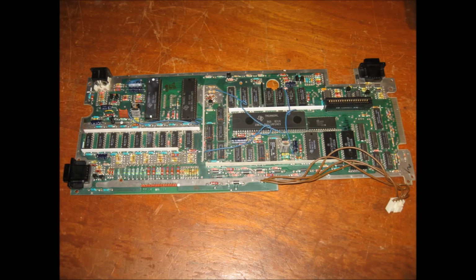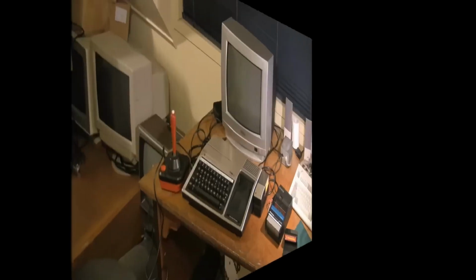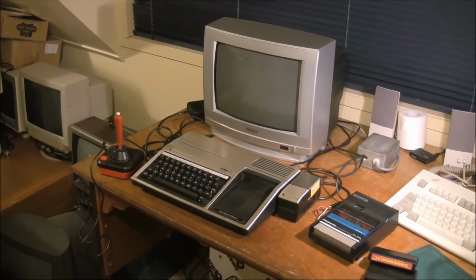This is just a shot of my own main board. It took me a while to put together a TI-99-4A that was fully working. In fact, the machine I've got is a composite of three machines, each with different issues. If you're interested in how that came about, you can check out my blog entry on the classiccomputers.org.nz website. Okay, let's have a look at the machine fully set up.